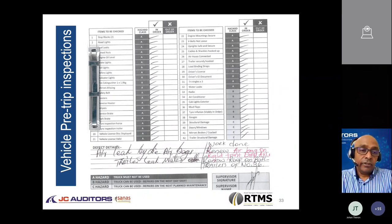Then the standard also looks at, as part of the road safety component, the need to have vehicle pre-trip inspections done. So if a truck is allowed to go onto a public road with a safety defect, it is a massive risk both to your own business, but also to other road users, right? So the vehicle must be checked, and where there are safety critical defects noted, these ought to be repaired before the vehicle is allowed onto a road.